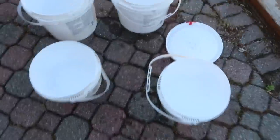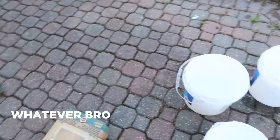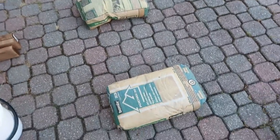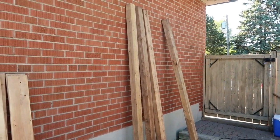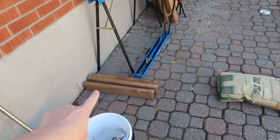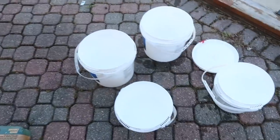Upcycling. We're calling this upcycling. Not really, because I'm gonna go landfill instead of recycling. That's true. And I got two bags of cement, so it's about half a bag per bucket. And then we're just gonna inset those 4x4s into the bucket, brace them with some 2x4, then we let them dry.